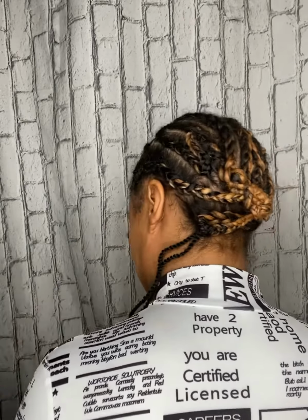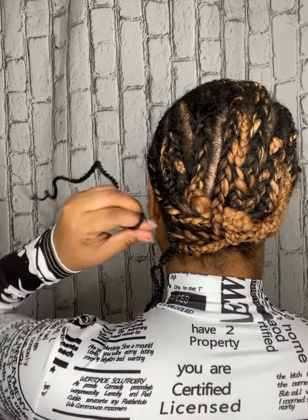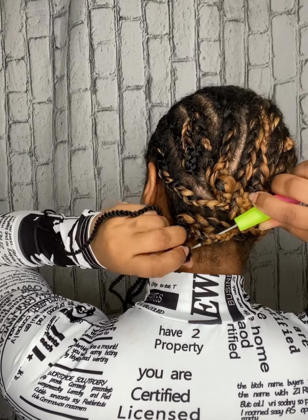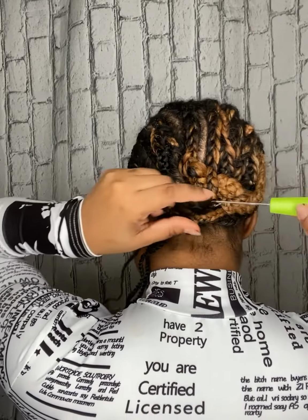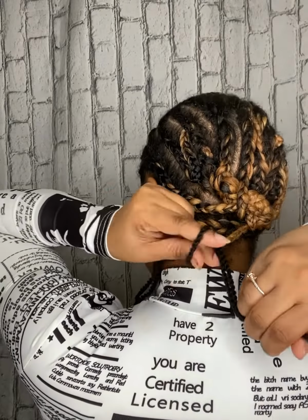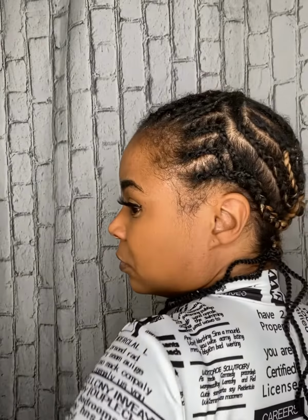But I'll show you several ways of putting this in, especially once I get to the front. I do it a little different. But I'm going to do it again. Just pull the top of the hair, grab it through the loop, and then twist it again through the loop. So both hairs are being pulled twice through the same loop.